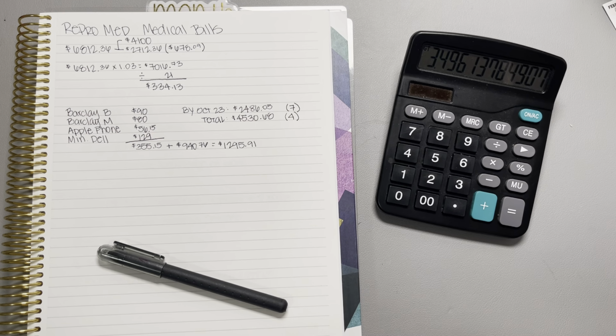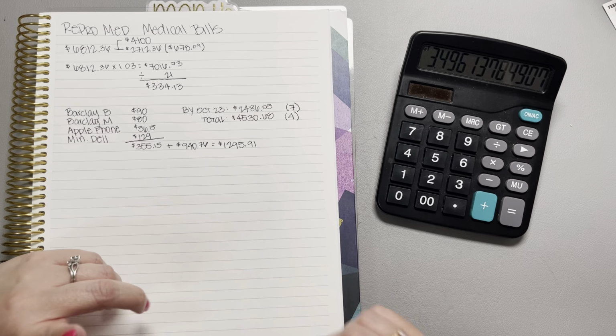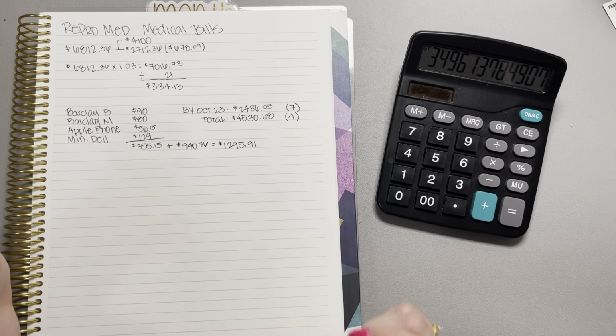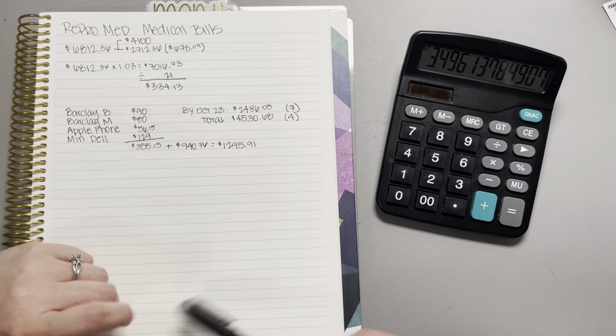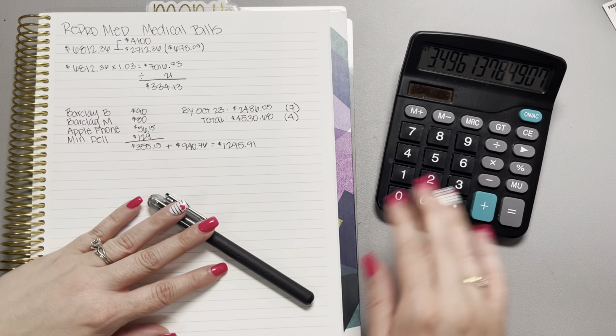So, yep. If you're in a similar situation, please know that you're not alone. And we ripped off the Band-Aid. So now we just got to put our life back into gear and keep paying off debt.